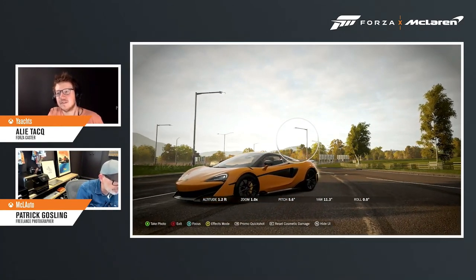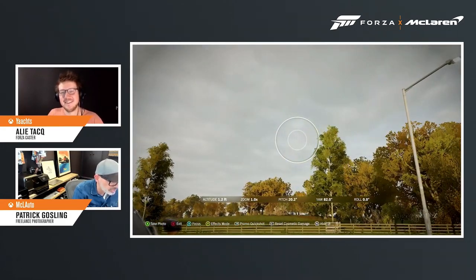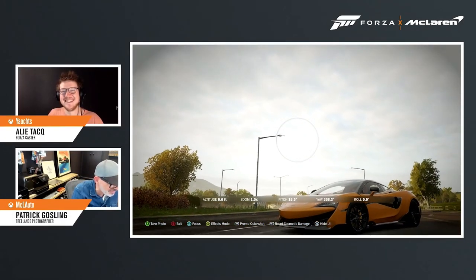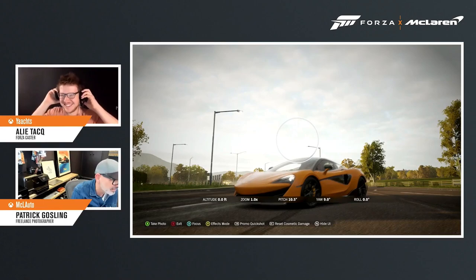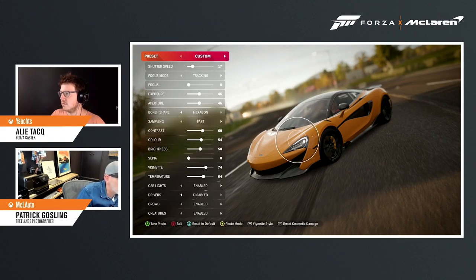Hang on a sec. I'm trying to get the angle on the car right so that we can still see the smoke. I'm trying to hide the car that's coming around the roundabout. Oh man! So X focus. Okay, now Y, go into camera settings. Right, so shutter speed. Bosh.